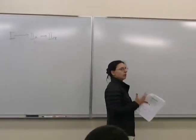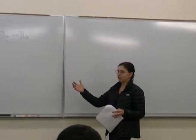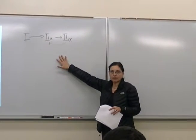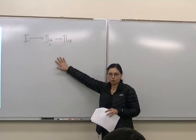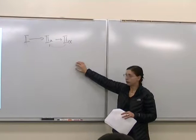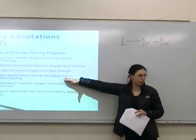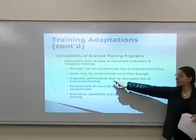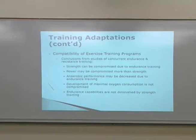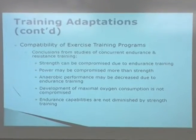We said that already. The specificity, right, we've got that chart. The specificity is, well, I can't remember which one. Football was like 75% or 80% anaerobic and only 20% aerobic. So if I'm doing 40% aerobic training with my footballers, then the chances are their performance will drop off because it's not the appropriate form of training and endurance work impacts strength and power.